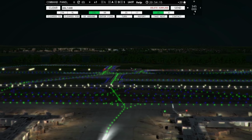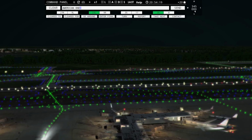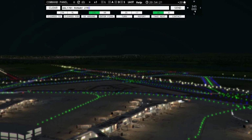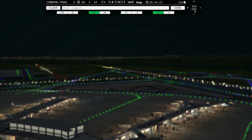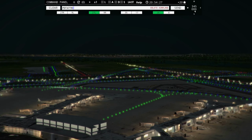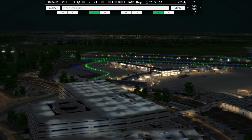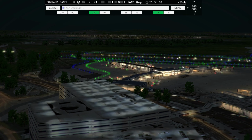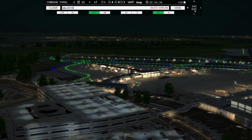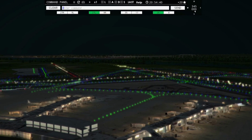All right, and the American has just touched down on 27 left. American 1781, runway 27 right, clear for takeoff. Runway 27 right cleared for takeoff American 1781. Piedmont 4778, pushback approved, expect runway 17. Ground, 17 pushback approved. Piedmont 4778. American 2074, runway 27 right, line up and wait. Runway 27 right, line up and wait.